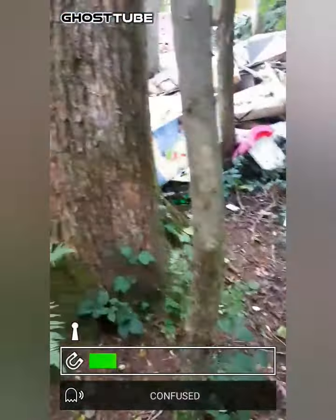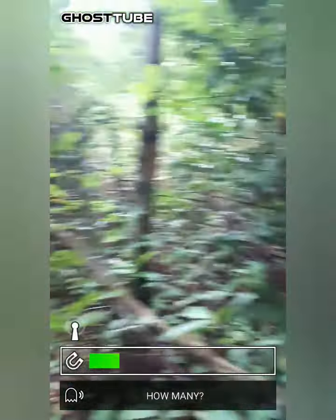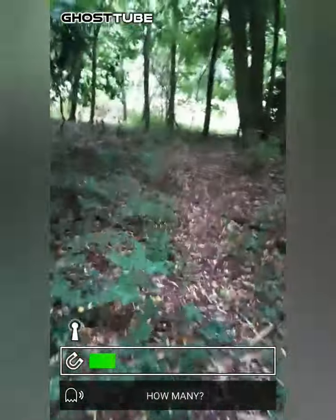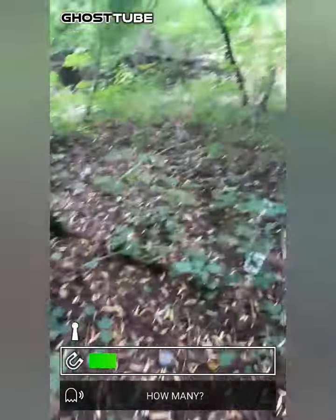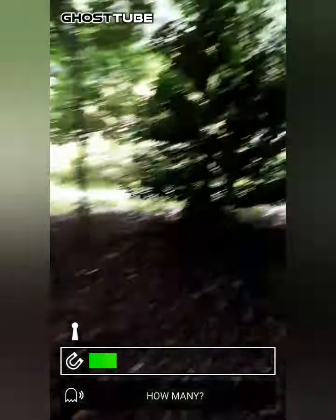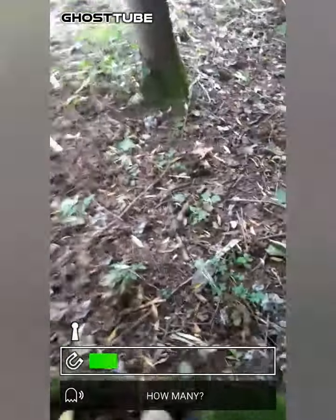Right, so there's obviously a man. What is happening? Confused. I'm just switching through my devices. Sorry if it's confusing you. I can't see anything else apart from that concrete thing over there. What's this? This wood? Yeah, it's wood.